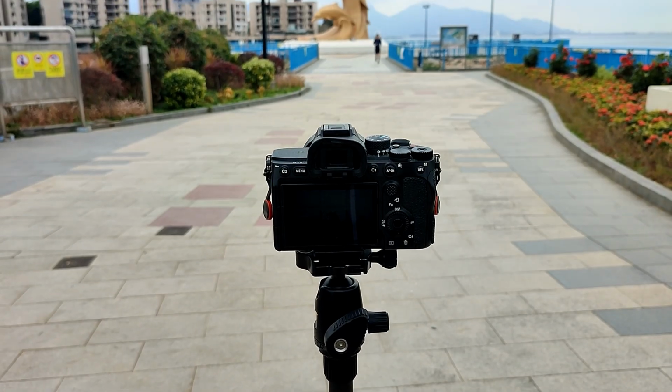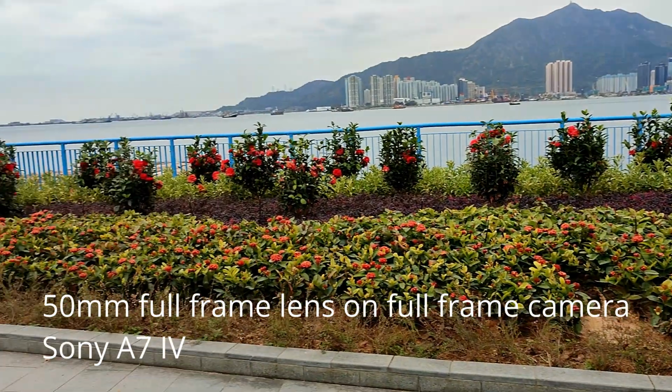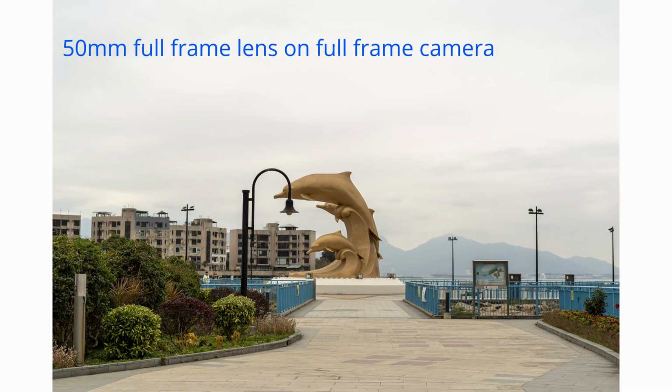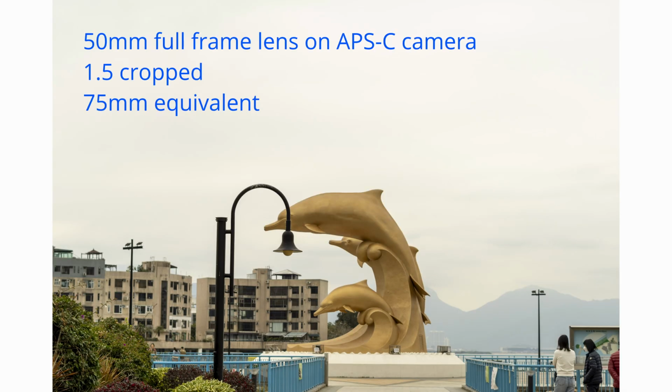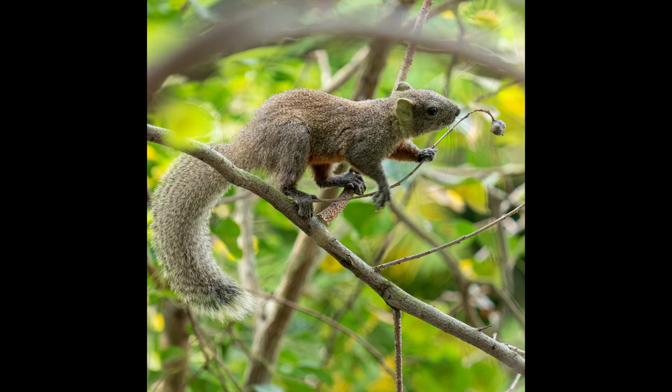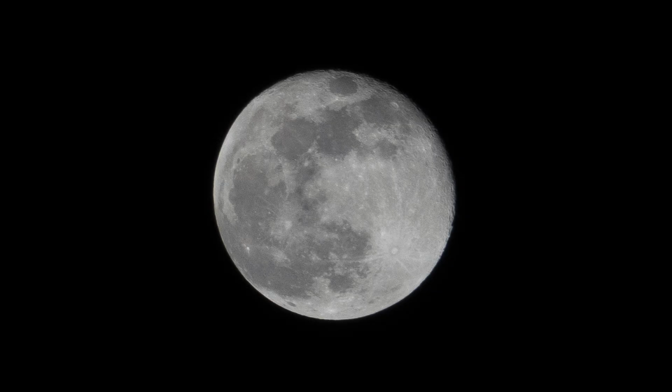Okay, let me explain. If you shoot using 50mm for a full frame camera on an APS-C camera, the image would be 75mm equivalent. If you shoot 200mm on a full frame camera on an APS-C camera, that would be 300mm focal length equivalent. This extra reach would be an advantage for taking photos of wildlife, for example shooting birds, and also sports photography, like sports players, any subjects you want to shoot far away.